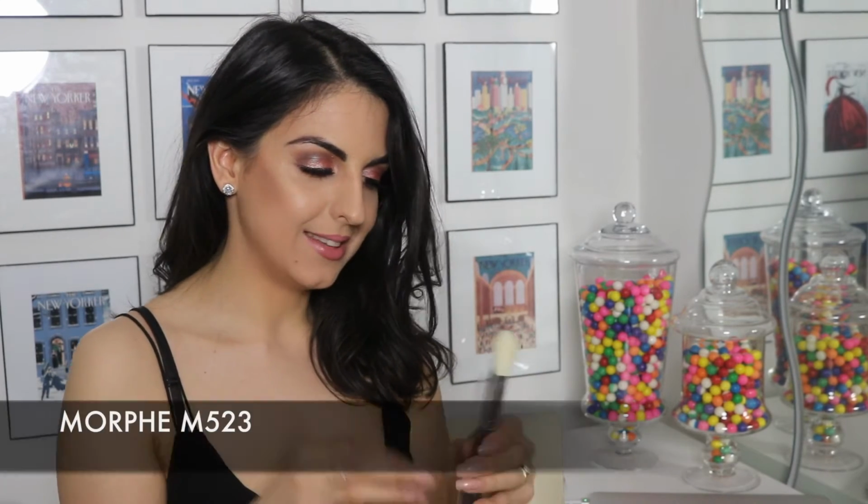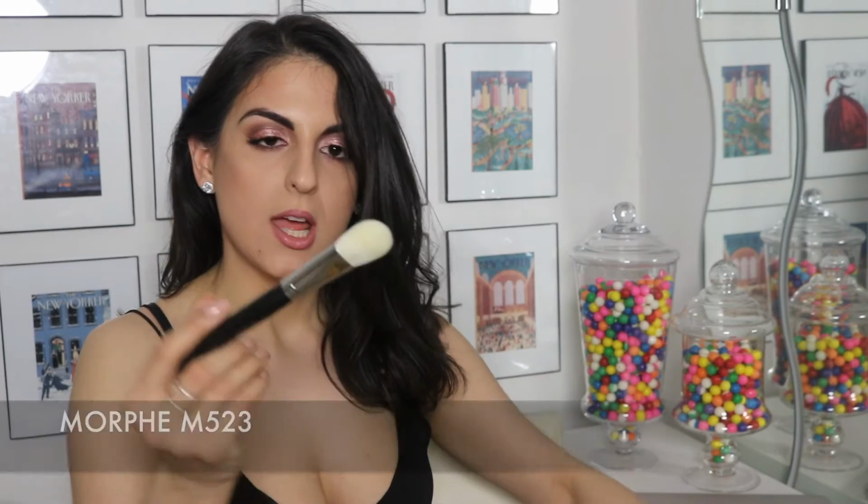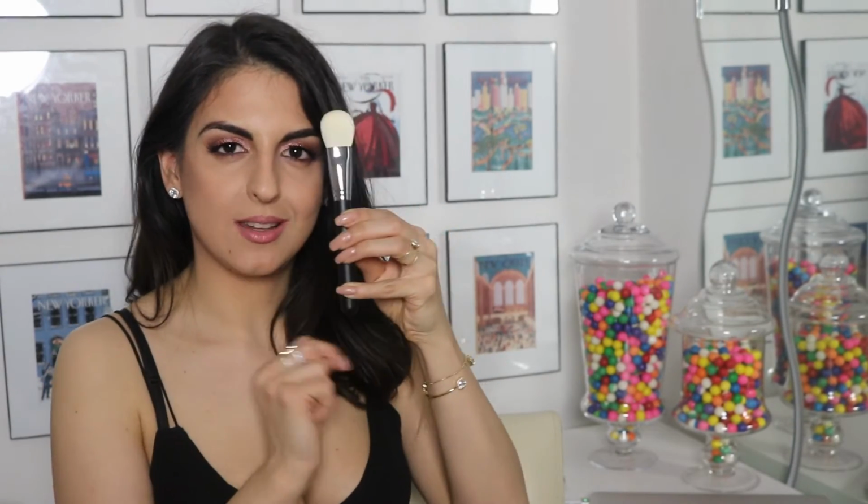Then the next brush from Morphe is the M523, and this is supposed to be your contour brush. Now this is how it looks. It's a flat brush, but it's tapered right here, which gives it the perfect tip to carve out wherever you want. And I already see this being my new favorite way to do my contour. If you have a cheekbone dent, which I don't have, you want to go right under it. I have to fake it right here, but I feel like it's perfect for this line. I already know this brush will steal my heart.